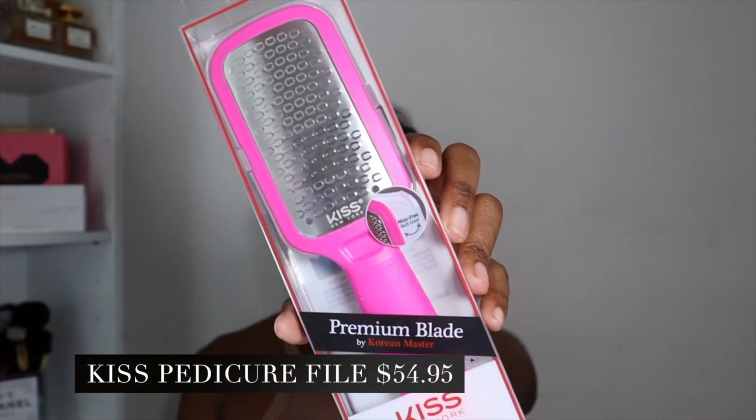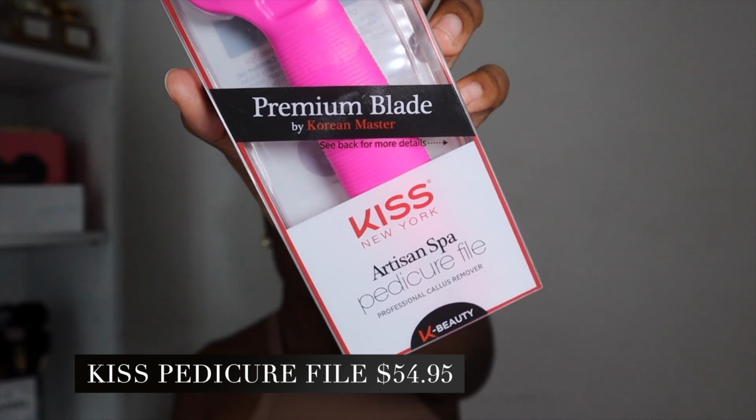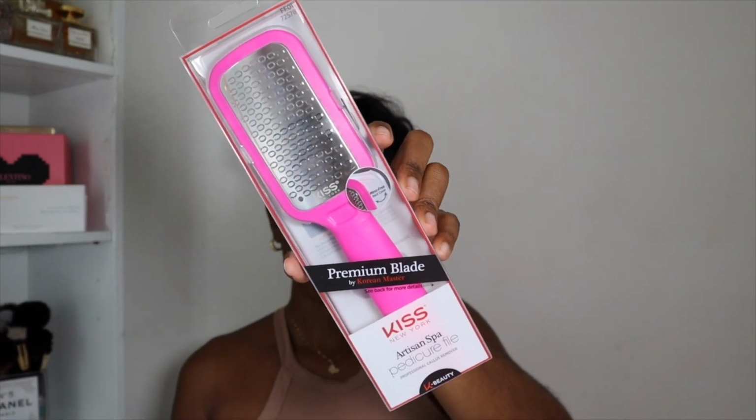And the last thing that I picked up that has to do with manicure/pedicure, this one is actually to do with pedicures. This is the Kiss New York Artisan Spa Pedicure File. I picked this up really and truly to use on myself, because I don't have the space or the facilities really to do pedicures that would require this on people just yet. Right now it's just really like a polish change, or dry pedicure and a polish change.